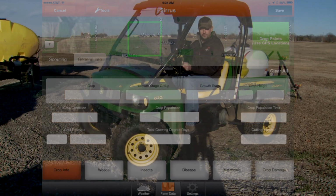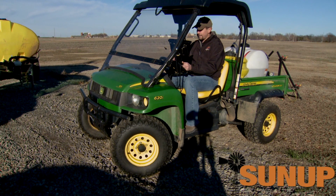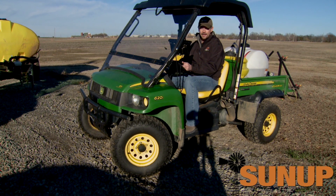Both these tools are extremely handy when you're scouting fields as far as note taking, as far as information, and either one is a preference to the user, but I highly recommend both. And if you want to get into grid soil sampling, Cirrus is a great tool to get a first dive into that technology and see if that's going to be something worth it for you on your farm.